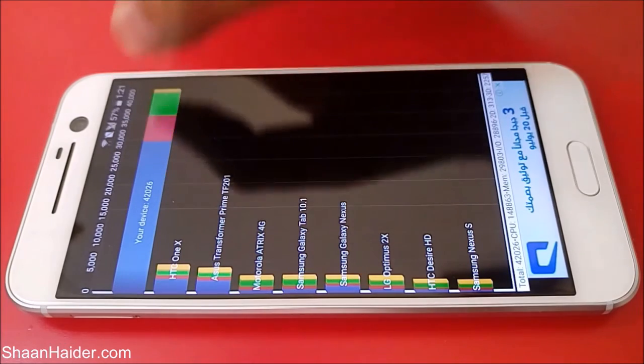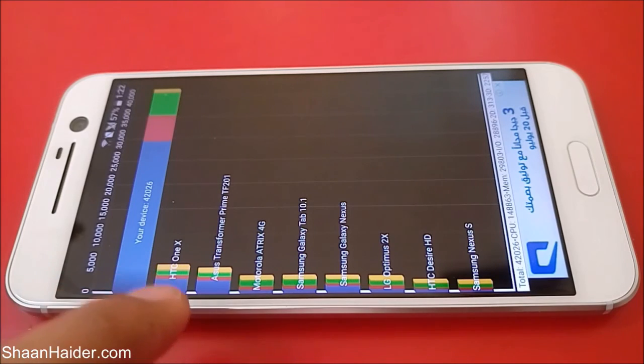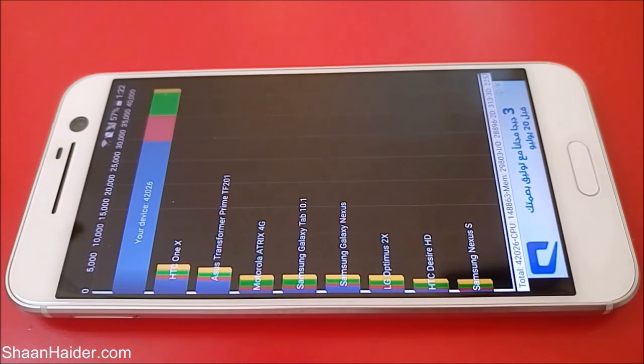If you look at the chart of the scores achieved by these devices, you can see that HTC One X achieved nearly 5,000, and all of these devices have very low scores, less than 5,000, all of them. And our HTC 10 scored 42,000. So if you have used any of these devices, you will get the idea that our HTC 10 should perform at least 8 times better than them, because it's scoring 8 times more than these smartphones and devices.